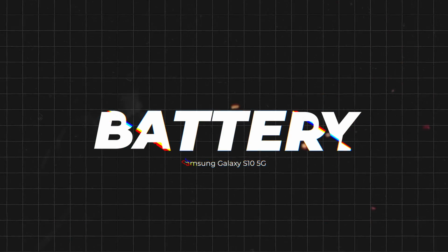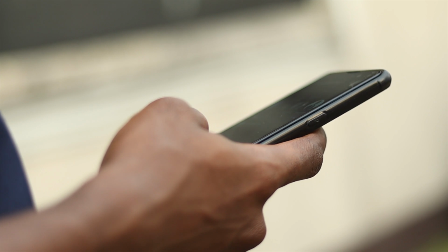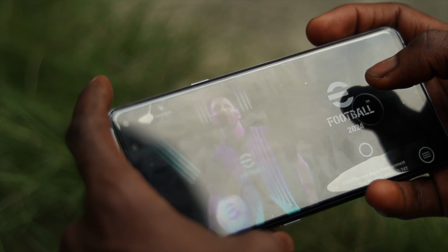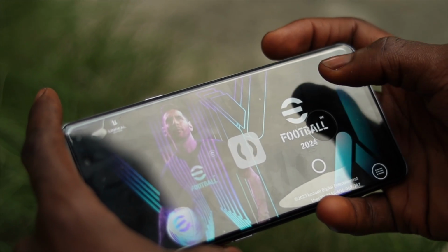Now, battery life is another highlight. The 4500 mAh battery was huge for its time, but today the phone actually lags behind a bit. The battery just lasts for about 6 to 8 hours, and that's if you are not doing heavy tasks. But the moment you start playing games, the battery life just plummets, and I think that's the downside for this device.